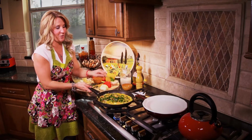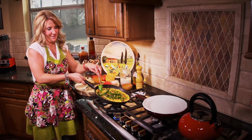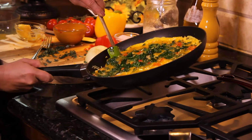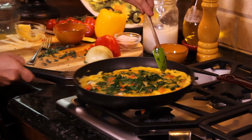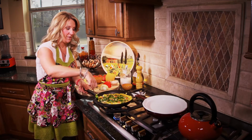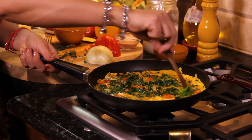Once you've knocked it down, you just want to gently turn it up and go all the way around again. Just want to use all this kind of liquidy egg on top, even if you have to kick that back a bit and let it go underneath. There we go. You want the bottom to be firm enough to be able to flip. You can kind of peek at it, see when it gets that nice golden brown tone, then it will be ready to flip.